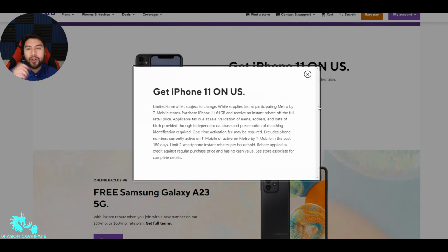This could be the fine print. So let's get an iPhone 11 on us. Pretty cool. Like I said, Metro does have really good promotions. A limited time offer, subject to change. So guys, they can cancel this anytime they want. If they say it'll end March 30th, they might be able to cancel it the next day if they want. So limited time offer, subject to change.